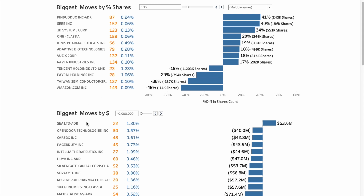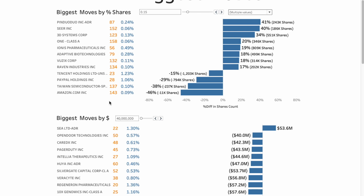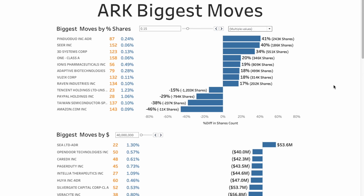And then we also look at biggest moves by market value, just because number of shares changes could be so small in some of the companies and their stock price is so huge that they won't be captured in this chart. They will be captured in this one. So that's why we always take a look at it 2 ways.